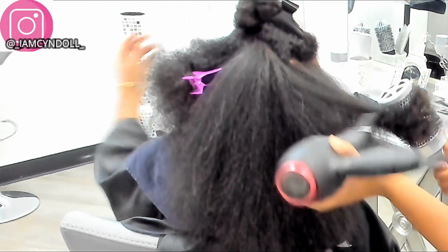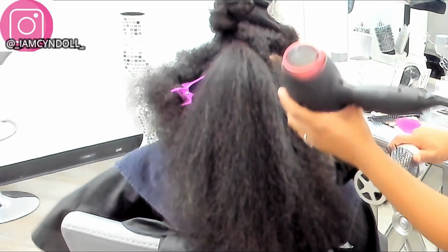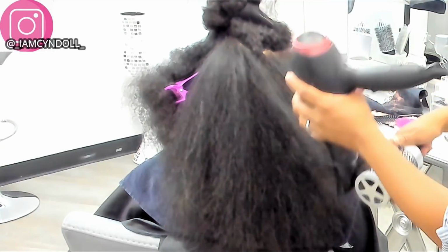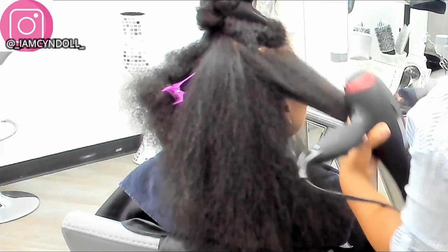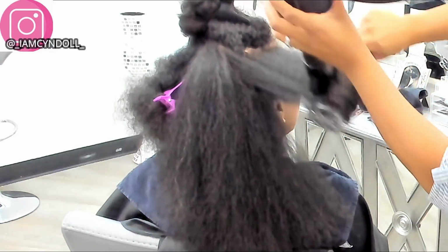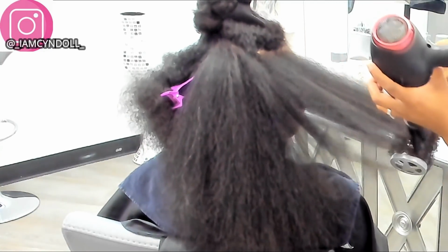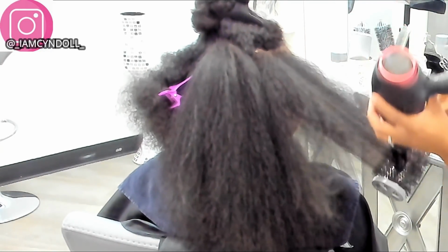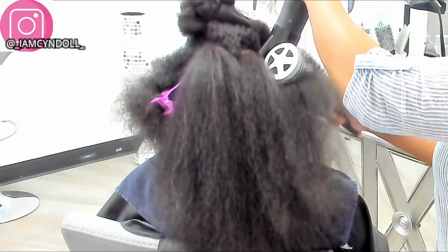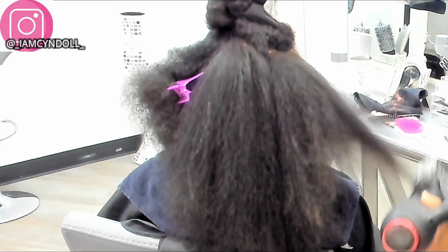So with the round brush, it's very simple. I literally just sit the round brush on the section that I want, like I set it on the top, and then I move slowly down the bottom, and it maintains the same level of tension from root to end, so it gives me a very even blowout. If you have ever seen someone or done it on yourself, especially if you're transitioning from relaxed to natural hair, sometimes if you use a paddle brush, it's not consistent from root to end in the amount of heat, if you will, because I only have mine on medium heat with cool shots in between every 5 seconds.